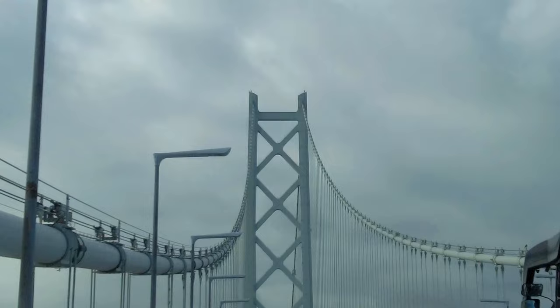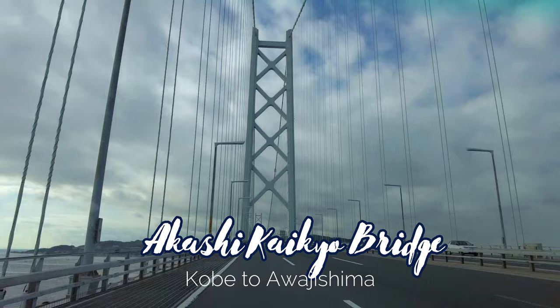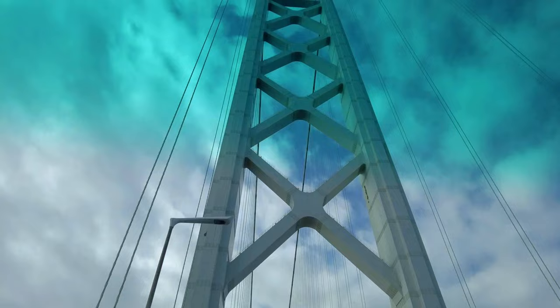After 2 hours of driving, we are now crossing the Akashi-Kaikyo Bridge. This bridge is considered one of Japan's longest suspension bridges. We'll discuss more about this bridge a little later.